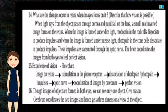Next question is, though images of object are formed in both eyes, we can see only one object. Give reason. Cerebrum coordinates the two images and hence we get a three-dimensional view of the object.